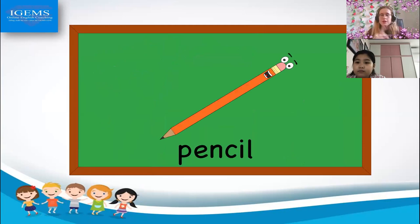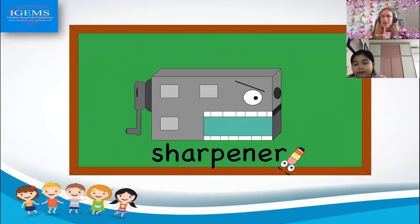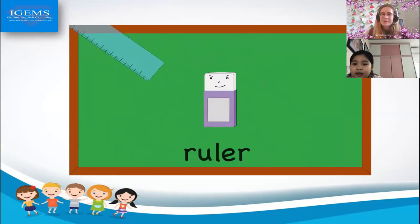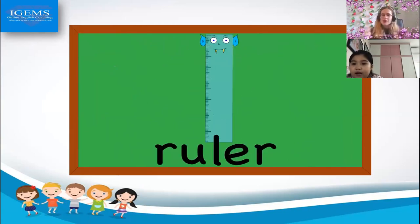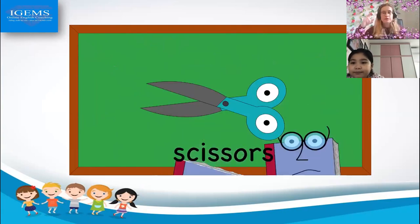Pencil, pencil, pencil, pencil, sharpener, sharpener, sharpener, sharpener, eraser, eraser, eraser, ruler, ruler, book, book, book, book, scissors.